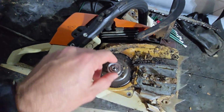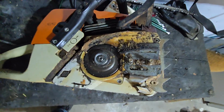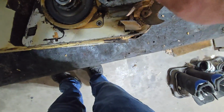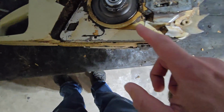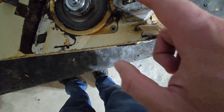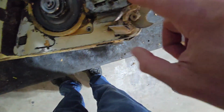I want to really clean this up, but I haven't gotten to it yet. I pretty much used it, and then I was busy with a few other things. So, it looks like this comes out. So, looks like this has to come off.